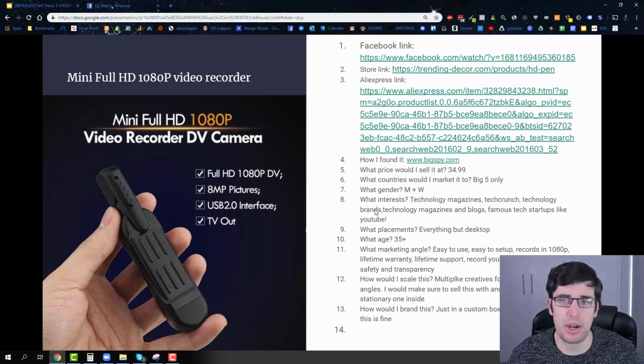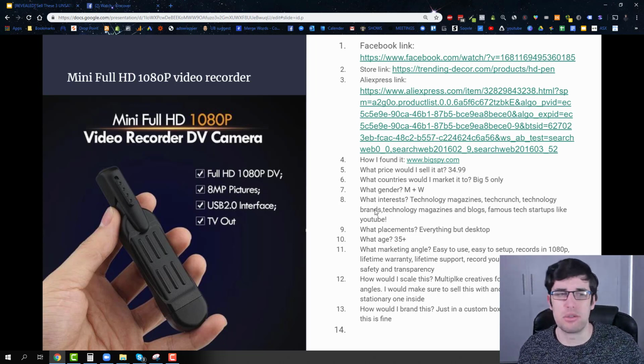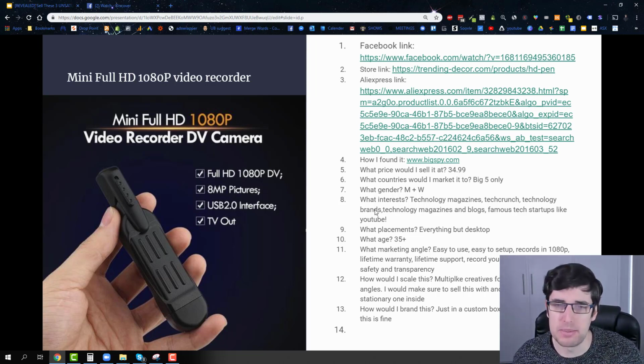So what interests would I choose? Technology magazines, TechCrunch. I love TechCrunch, by the way. It's fantastic. Technology brands, technology magazines, and blogs. Famous tech startups like YouTube. Okay, so start with all of that. This is a technology themed product, so men that are into technology interests are likely to be into this. Security, video recording, all of that. Okay, you'll be fine. Again, all placements but desktop.